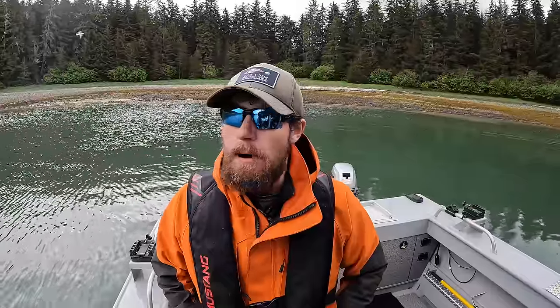Honestly, I never really target the pinks or the chums, but when I do catch them as bycatch, it's always a blast. I'm happy to catch them. Most of the time, that's a catch and release, or I'll keep those as halibut bait, actually.